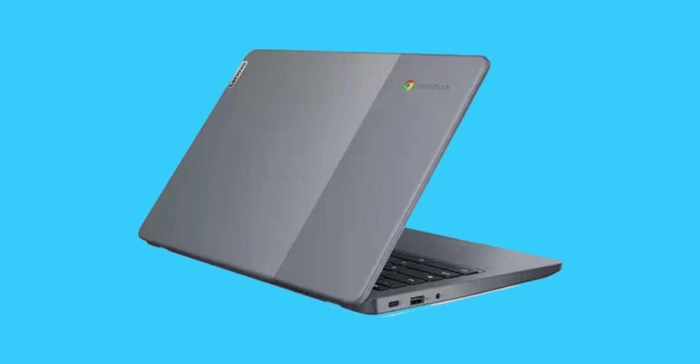However, its focus on gaming products does not mean that users who want something simpler are being neglected. In line with this, Lenovo has introduced the IdeaPad Slim 3i, a 14-inch Chromebook. For those who don't know, a Chromebook is a laptop computer that runs the Chrome OS. This operating system is lightweight and especially designed for cloud computing.